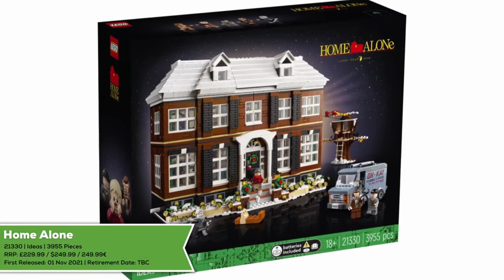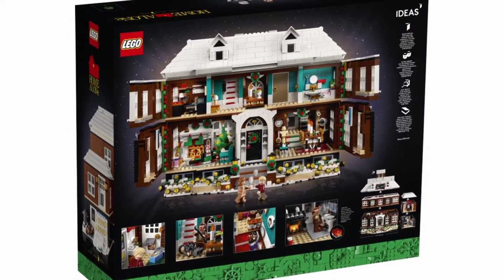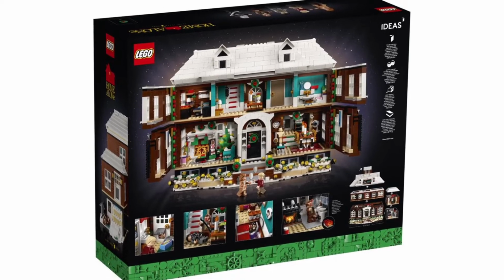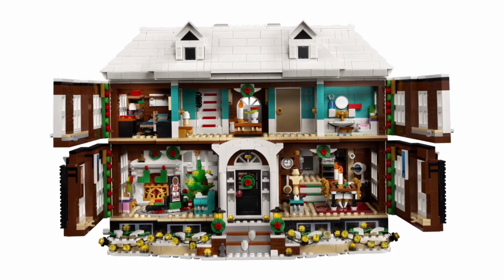Number 2 on our list is the Home Alone set. The Macaulay, I was going to say the Macaulay mansion. No, the McAllister mansion. I guess Macaulay Culkin, he's in it, so I guess it could be his mansion. I mean, he is home alone, so technically, he's the man about the house about that one. But anyway, this is set number 21330.